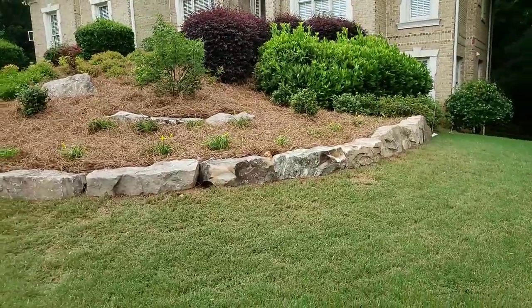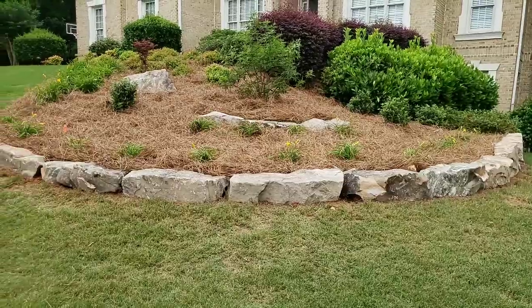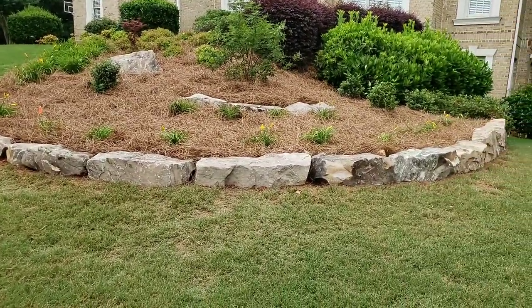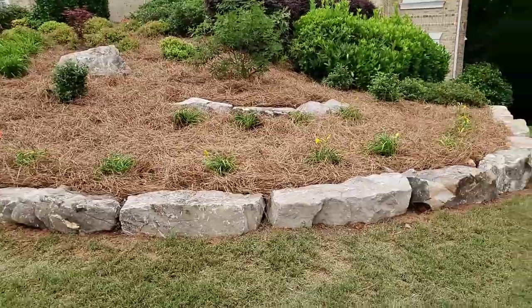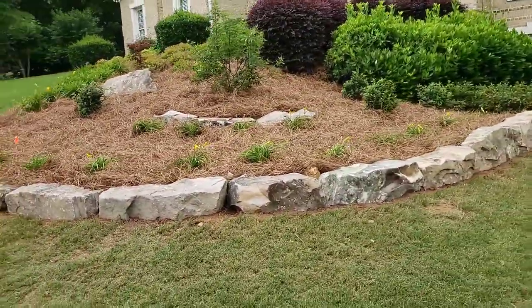So guys, I want you to see this. If you've been following our videos, this is exactly how you build a boulder wall, brought to you by the professionals right here at Brooks Landscaping. We've added this landscape appeal, not only putting in these beautiful boulders, leveling them out and making sure that they look nice, but we've also added these plants that truly enhance this landscape to the second degree. And so I wanted you guys to see that.